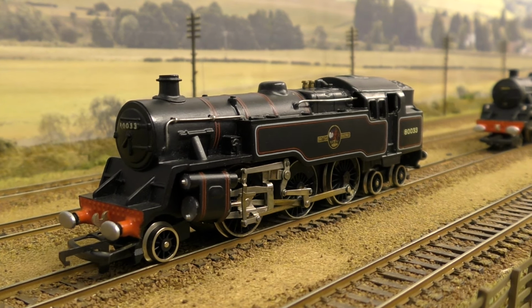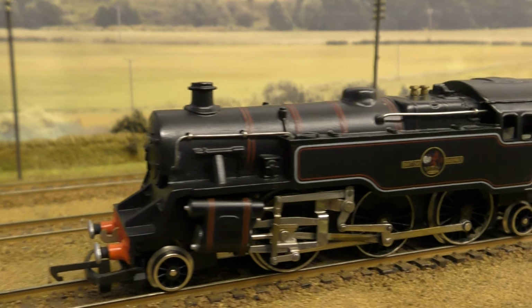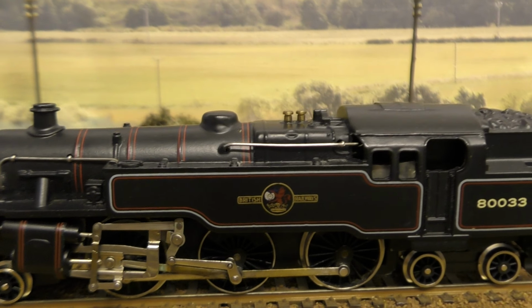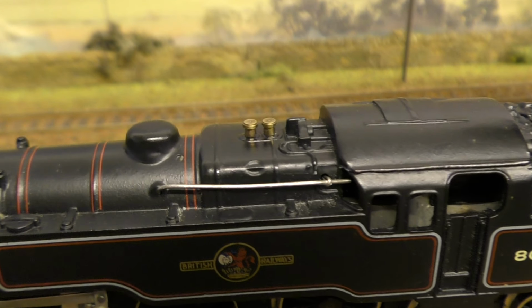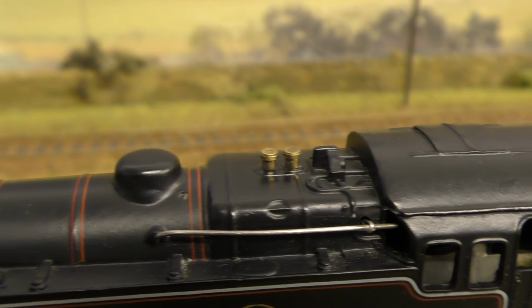I'm not doing anything different to it than what wasn't already there, albeit the fact that it was very badly applied in the original cases. Again, you can see that the safety valves have been cleaned up. So that was my first one in 1971.